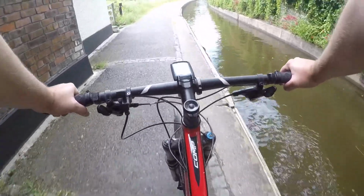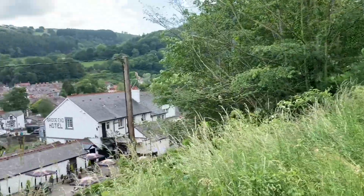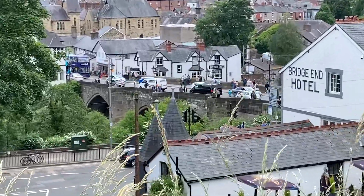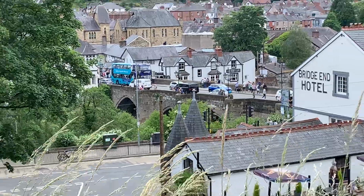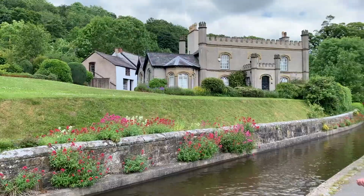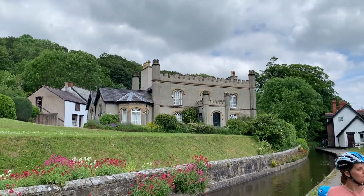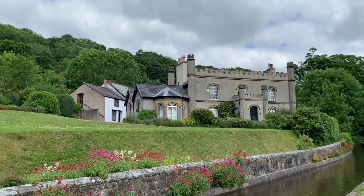It's just after this section that if you take a look to the left, you'll see the view open up and you'll get a great view of Llangollen Centre and the bridge there at the bottom of the valley that crosses the River Dee. As you can see, it's quite busy down there as we're here on a Saturday afternoon and the sun is shining. On the opposite side of the canal from that view is this rather fabulous looking house with its castle aesthetic, so quite a pretty place to stop this and take in the views.